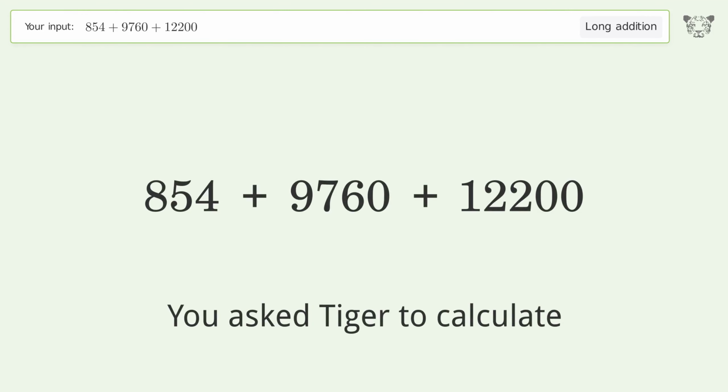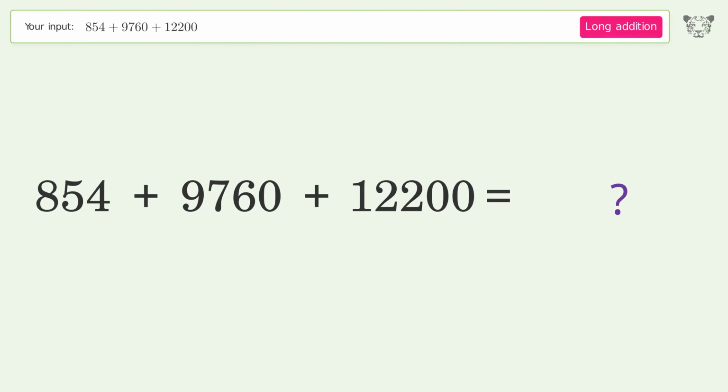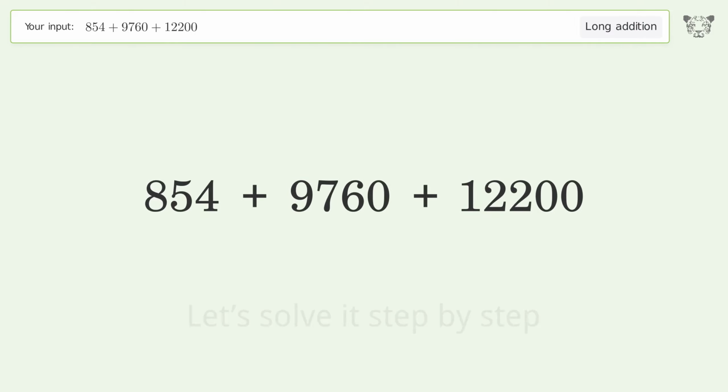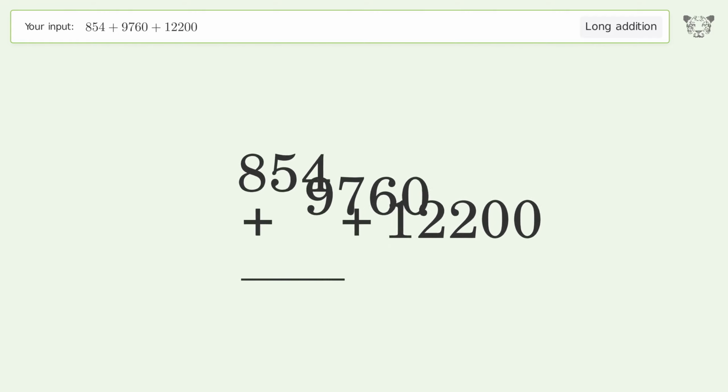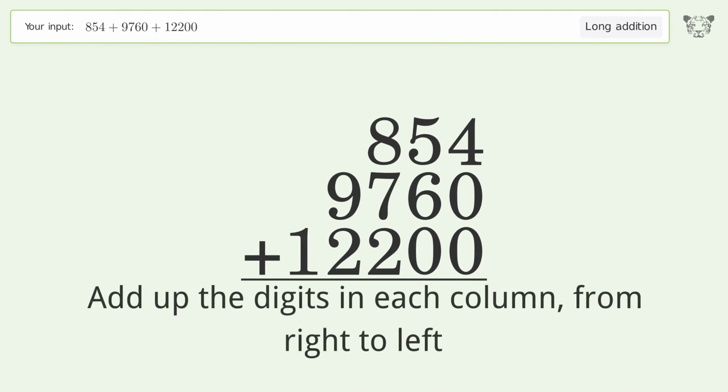You ask Tiger to calculate. This deals with long addition. The final result is 22,814. Let's solve it step by step. Rewrite the numbers from top to bottom, aligned by their place values. Add up the digits in each column, from right to left.